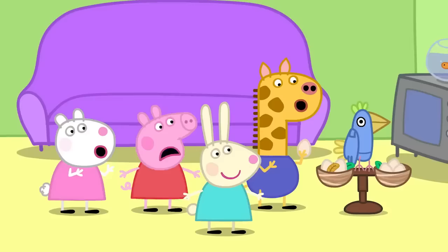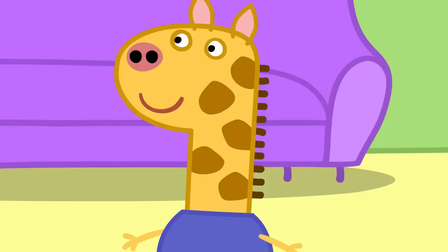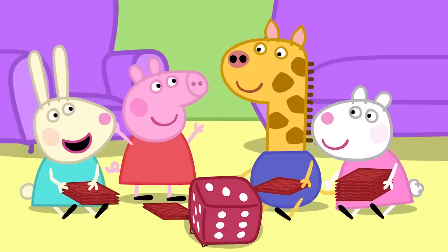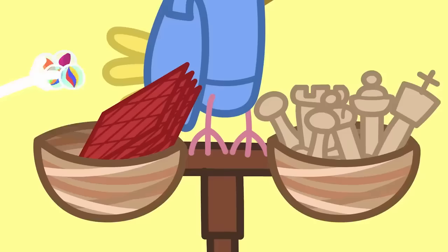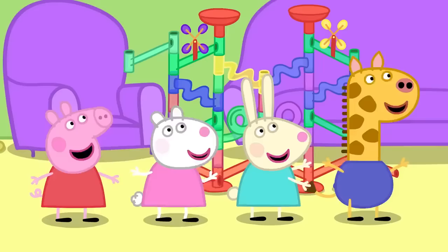It's going to pop up. I can't look. Snakes and ladders. Peppa and her friends like swapping games. In fact, they like swapping games so much, they've forgotten who is winning. Yay!